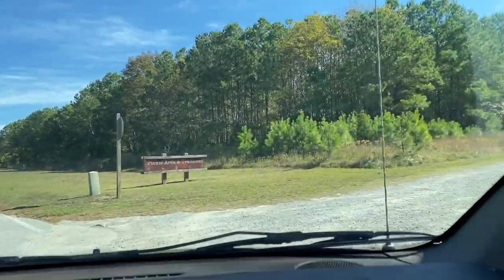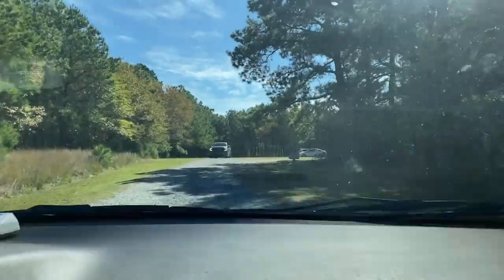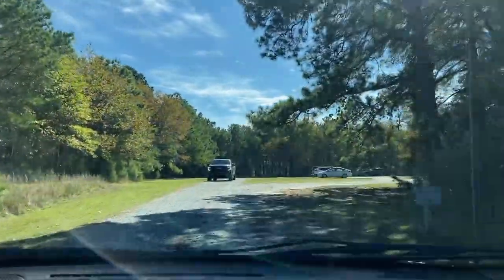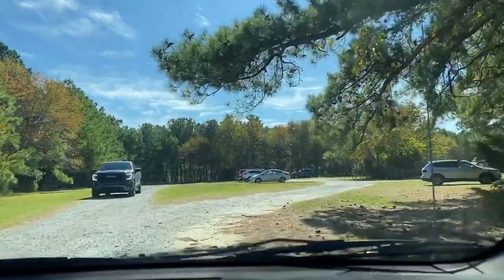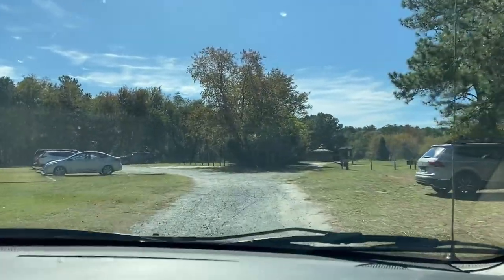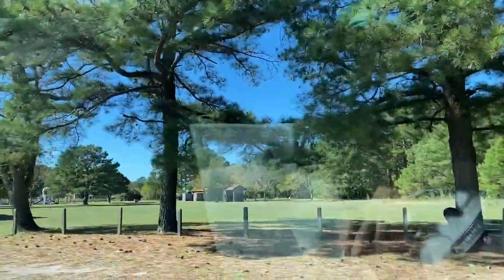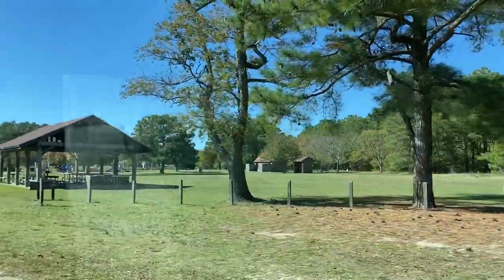This is the picnic area trailhead. We're looking for the bathrooms and we're hoping it's here. Colin, maybe how far the bathrooms are from our campsite. I really need to use the bathroom. Oh, I think maybe it's over there. Do you think that's the bathroom?